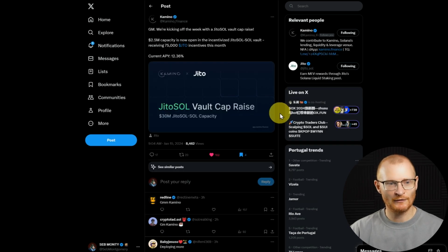Next, we've got Kamino Finance and the Jito Sol Vault Cap raise. I still need to do a video on my farming of Jito and Jito Sol, which had impermanent loss. I also need to cover an update on Pith and Sol, and I will do that in the coming days. But now there's a $30 million capacity, which is way better for high liquidity. Jito Sol will probably have the most liquidity of any SPL token other than just Sol and USDC, in my opinion, on Solana.